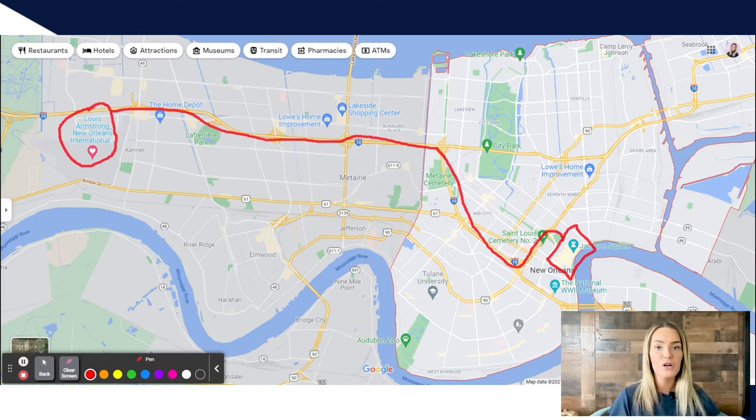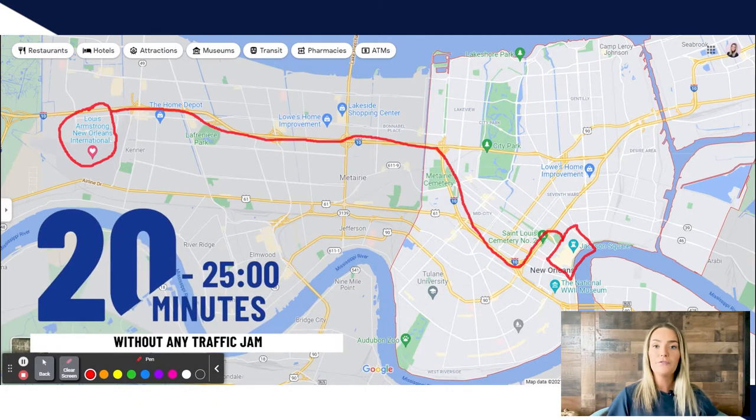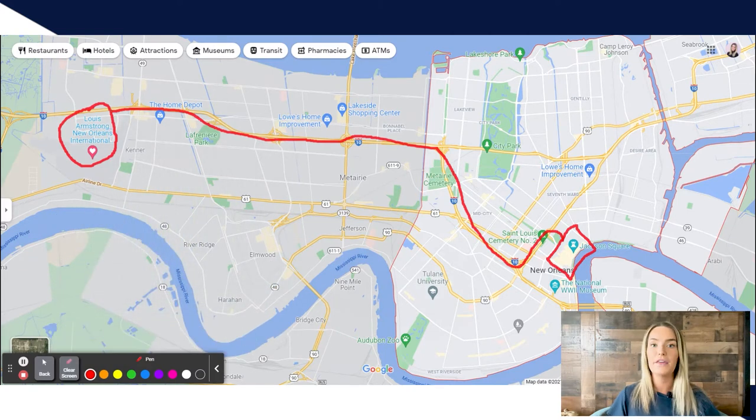Of course, depending on traffic, it could take you anywhere from 20 to 25 minutes without any traffic. But if you're going to be traveling on, let's say, a busy Saturday or rush hour on Monday through Friday during a weekday, you might want to add an extra 15 or so minutes to your travel time, just in case you don't want to miss that flight.